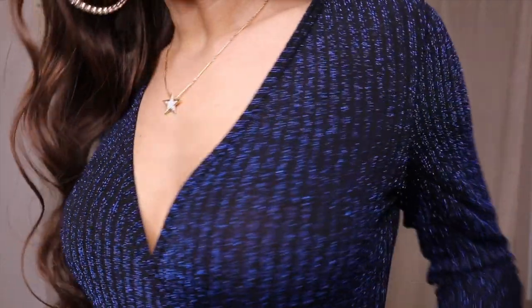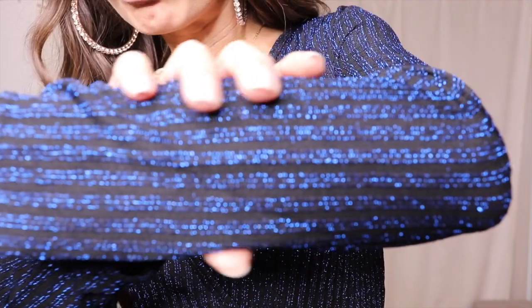Okay, this next outfit I am extremely obsessed with. I think this is so beautiful. First of all, the color is incredible. Can you see how pretty this is? The blue and the black together is just absolutely gorgeous. I love the tie right here in the waist, if you can see that. I am obsessed with the fit of it.